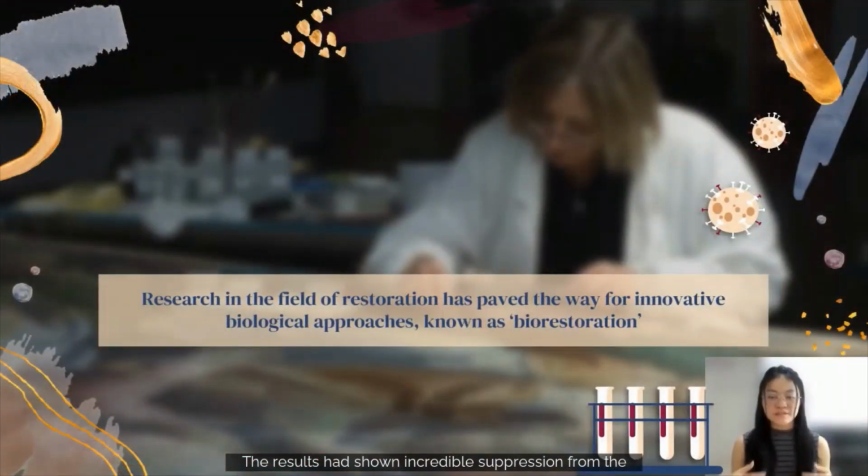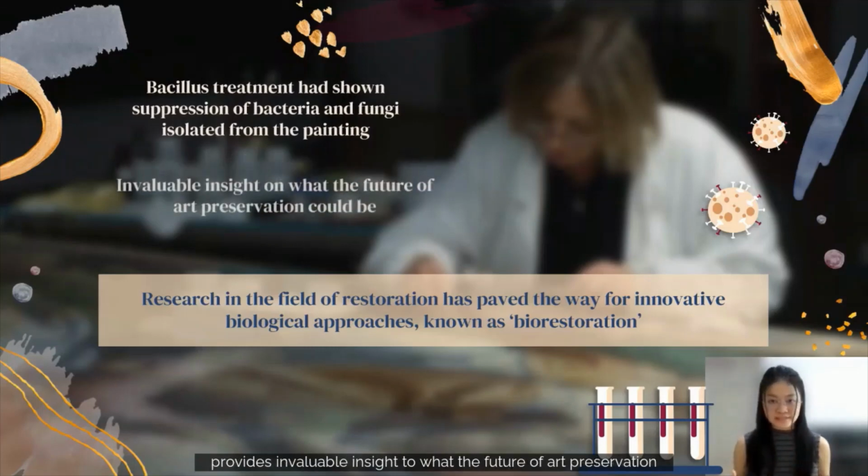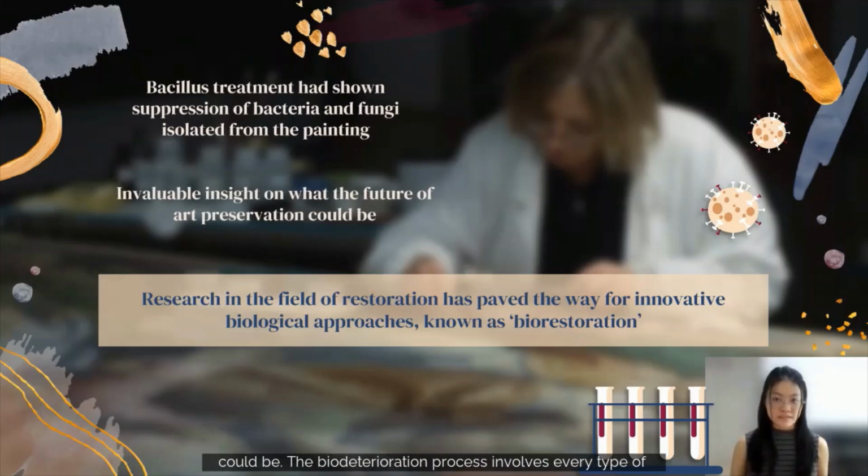The results had shown incredible suppression of the Bacillus bacteria, but nevertheless, further testing will be needed to ensure that the treatment will not be harmful to the painting itself. Caselli's work provides invaluable insight to what the future of art preservation could be.